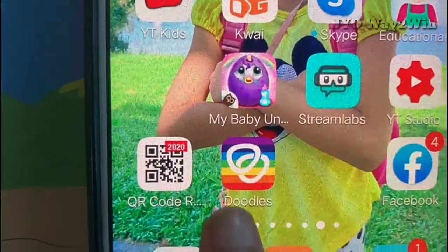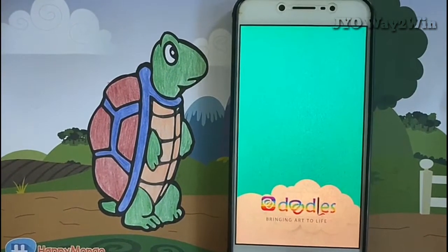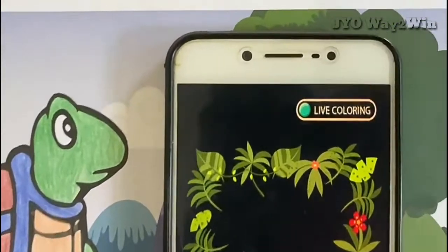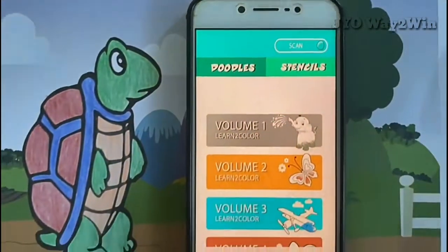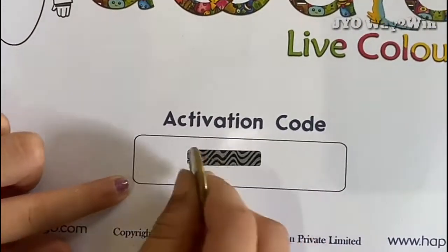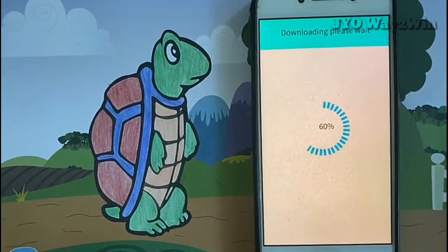Amazon Doodle app and download panni, iPad-la click panren. Live coding click panren. Ippo en book volume 3, adhanala volume 3 click panren. Now I am going to scratch the activation code. Ippo ennoda activation code enter panna poren. Naan activation code enter panni run aayittu irukku.